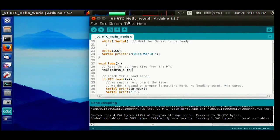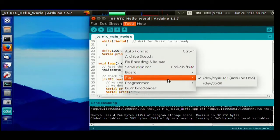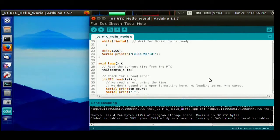And then you need to tell it on what serial port it is. It's a USB, but it looks like a serial port. So you'll notice over here that it found the Arduino Uno on dev TTY ACM0. All right, so we select that. Now we're ready to program it. It will build it again, and then now it is currently uploading over the serial port, and it says done uploading. All right, so our program reads from the RTC and outputs to the serial port.